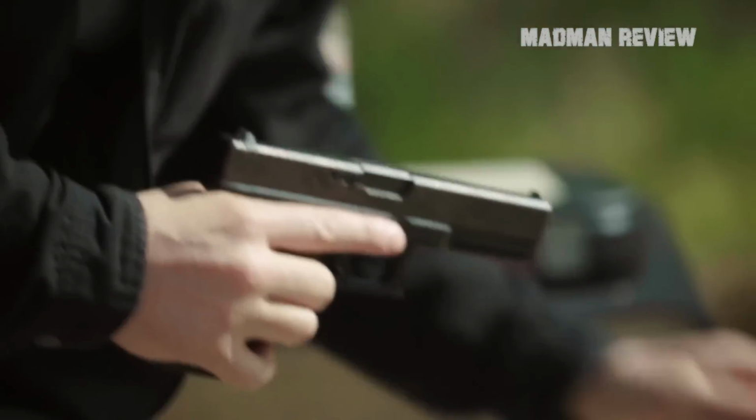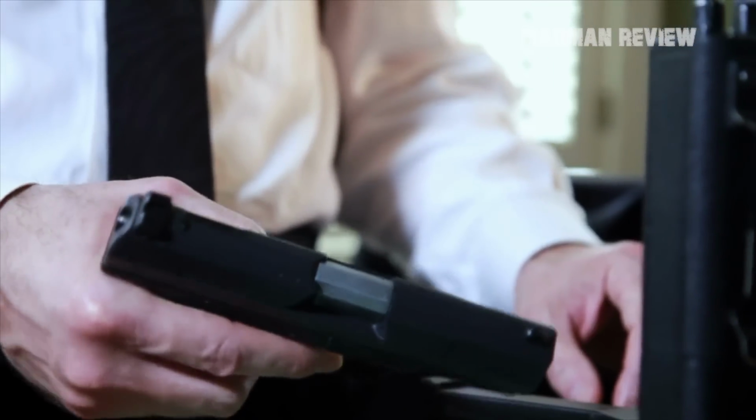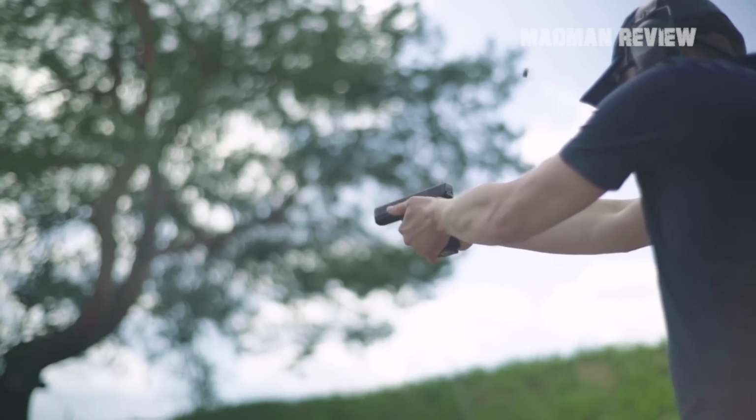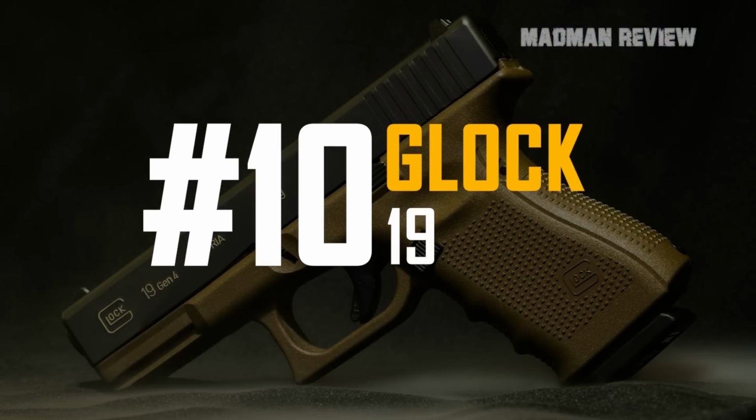Are you looking for a pistol that can do it all for you? From self defense over home defense all the way to hunting? Well, look no further. Here are some of the best options available on the market. Number 10, the Glock 19.